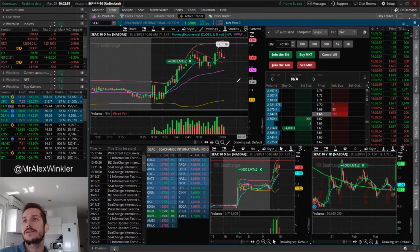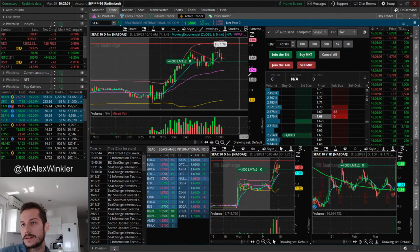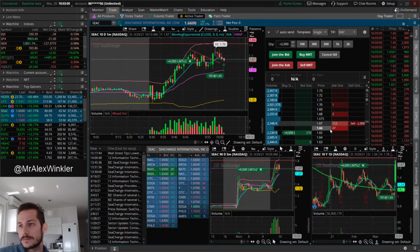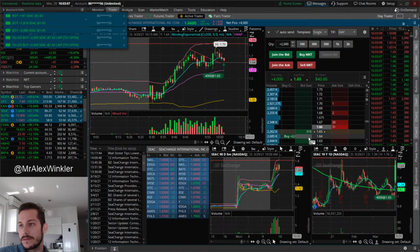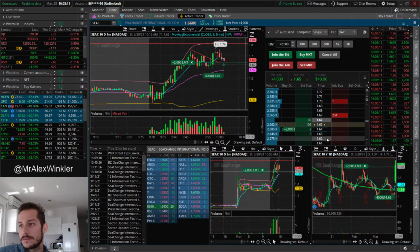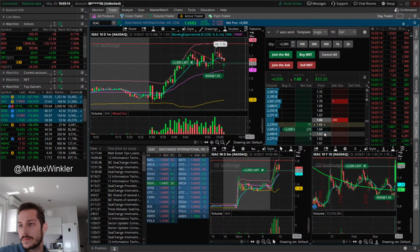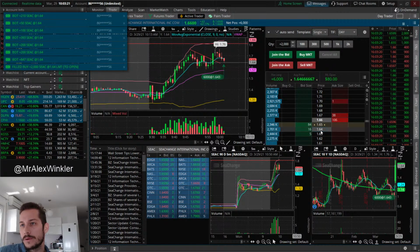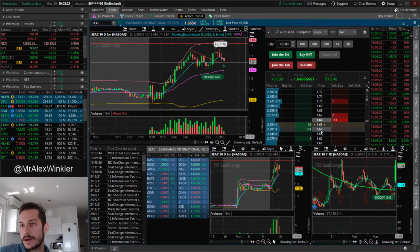HGEN is flushing right now to the downside. I doubt it's going to get halted, but long at 65. Possible second size at 64. Second size at 64. Looking for that move back above 1.7.